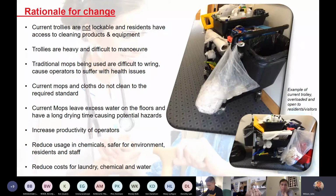And also, they wanted to reduce the use of chemicals. You can probably just see at the top of the trolley there, they had loads of different sorts of chemicals for this, that, and the other, and they really didn't need that many different chemicals at all. And a reduction in chemicals obviously would make it safer for the environment, for the residents and staff. And also, they were looking to reduce costs for the laundry, for the chemicals, and their water usage if possible.